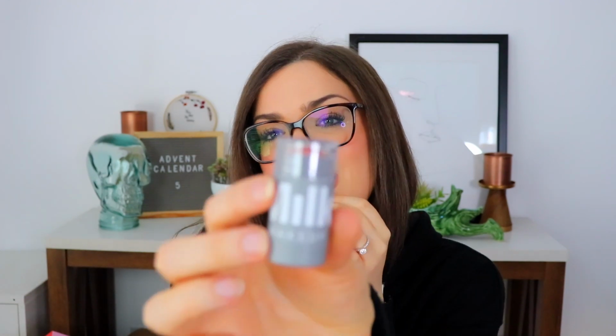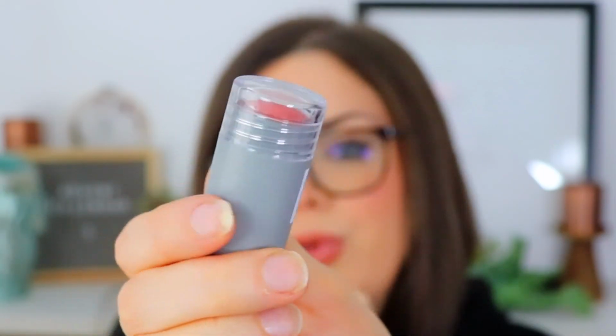Okie dokie, day number 3 is next. What surprises lay in store for us on this day? Why did I think my reflexes would be good enough to snatch that up? Anyway, the next item in here is another little tiny sample. This is from Milk Makeup. It is the Work Lips and Cheeks stick. It's just a little guy of it.